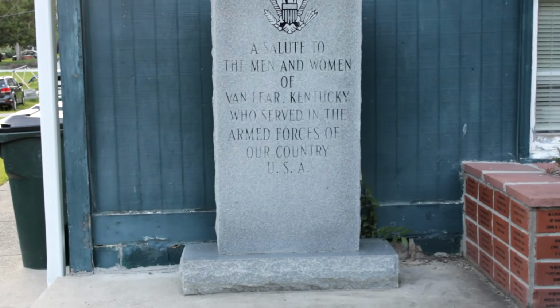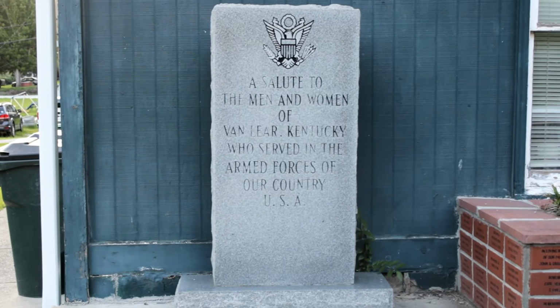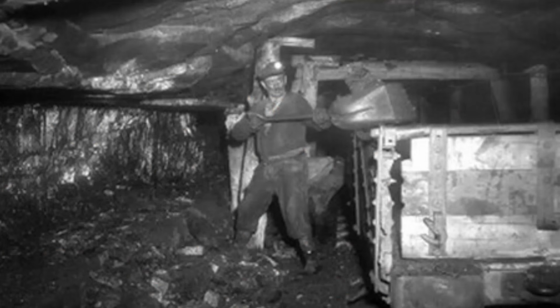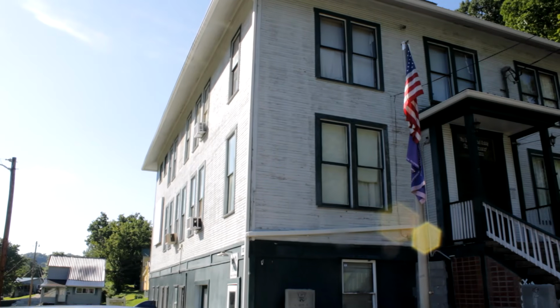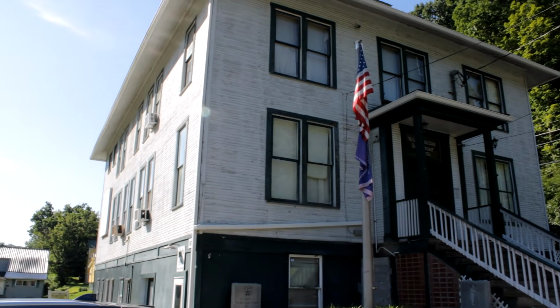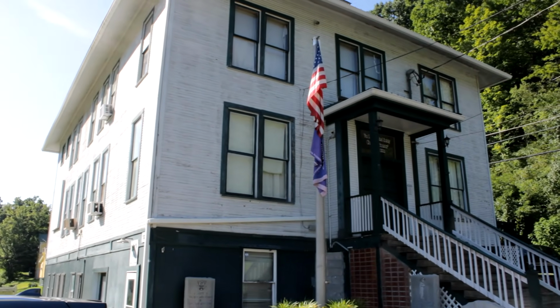So we've got that. We've got a room that honors our military. Anyone who served from Van Lear in the military, man or woman, no matter what branch, can put their picture in here and be honored and remembered for their service. And many rooms showing the implements that were used in the mines, and a room that commemorates the school and the sports that we had associated with the schools. So something for everybody.